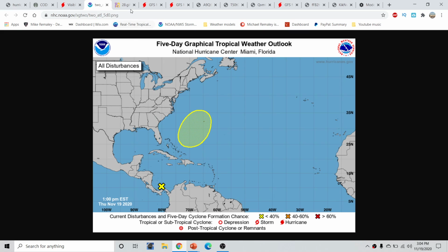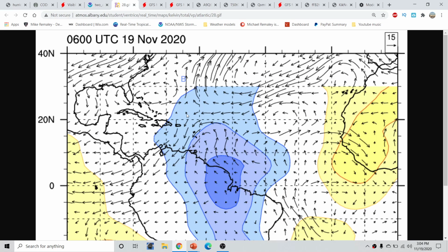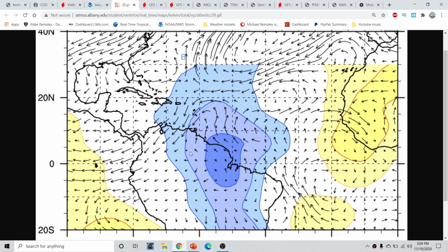One of the reasons for this is what you can see here on the Kelvin wave forecast. This is the convectively coupled Kelvin wave map, and we've talked about this very briefly in the beginning of the season and closer into when things were starting to get active. So a little refresher on what we're looking at here. The blue colors indicate a favorable convectively coupled Kelvin wave. This enhances rising air in the atmosphere, so all this rising air is passing over this area right now.